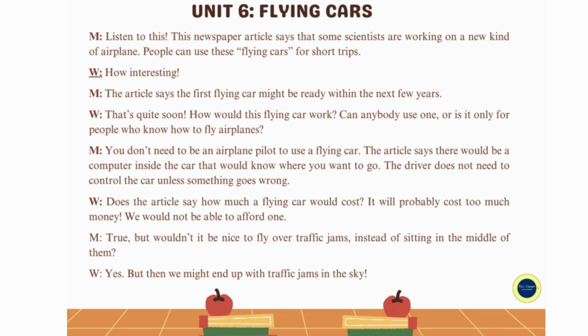Science and Technology. Unit 6. Flying Cars. Listen to this. This newspaper article says that some scientists are working on a new kind of airplane. People can use these flying cars for short trips. How interesting. The article says the first flying car might be ready within the next few years.